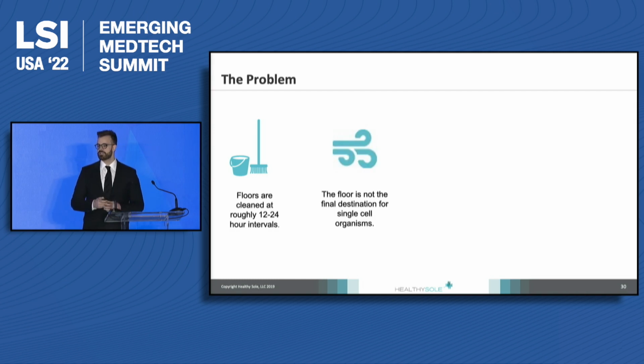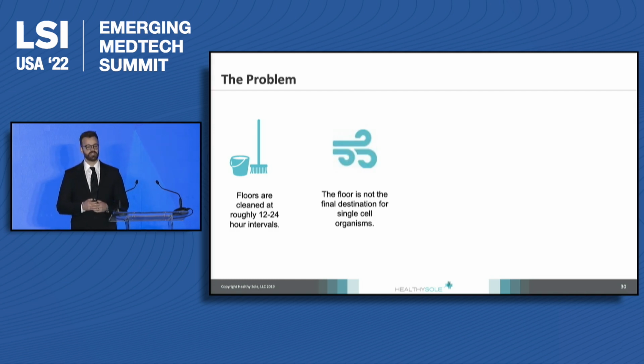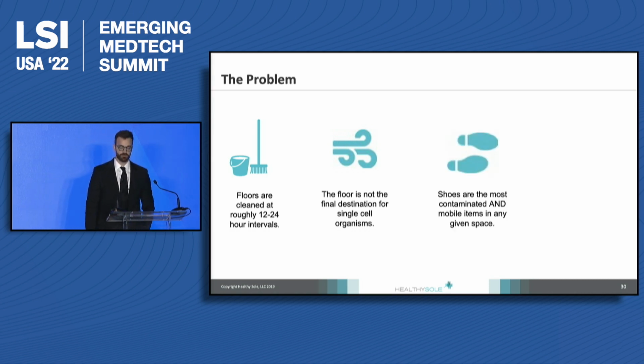Why this is important is that the floor is not the final destination for pathogens. Footsteps, the movement of materials, air circulation, carts, all of these cause a cloud of these microbiology to go up into the air 5 to 6 feet, landing on touch surfaces, patients, beds, and more. Ironically, shoes are both the most contaminated and most mobile item in any healthcare facility.